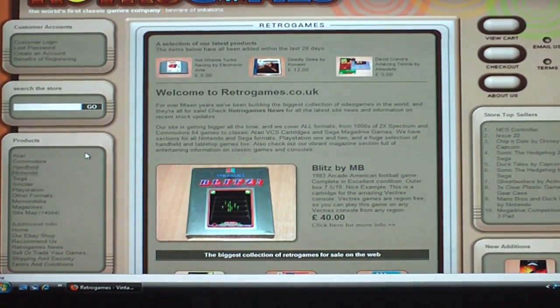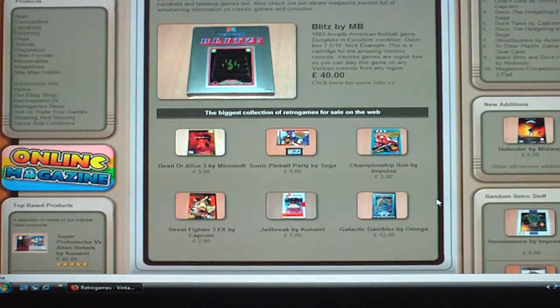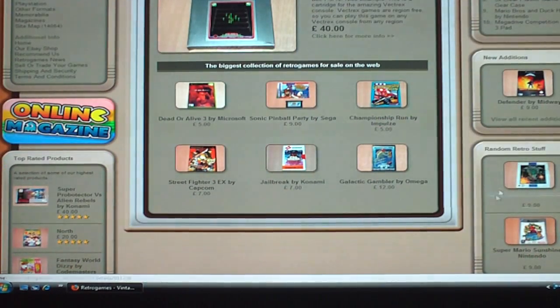You've got your products on your left. On the right we have the top seller list, like you have on a DVD site really, so that's helpful. Number one at the moment is the controller for the NES, always good. Then we have new editions and random retro stuff.